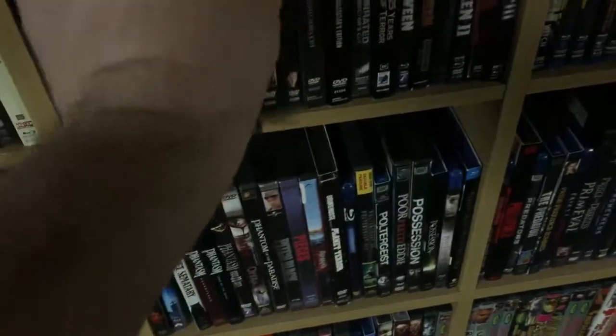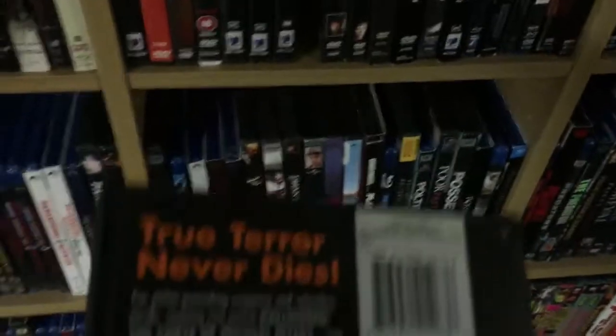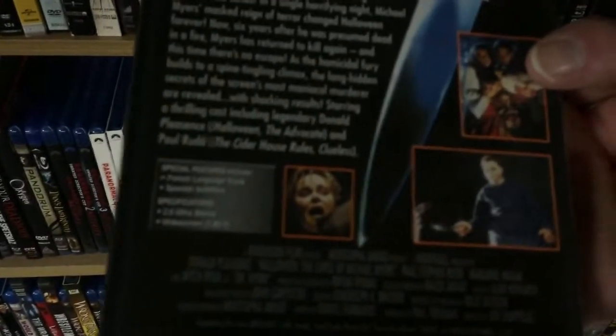Curse of Michael Myers. The original version. This is not the director's version, although I do have that one as well. Standard definition, Halloween 6, Curse of Michael Myers. Introduces the world to Paul Rudd. Pretty good stuff.